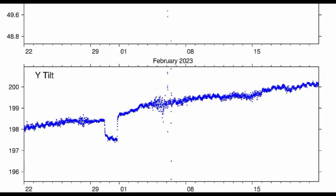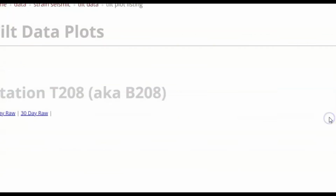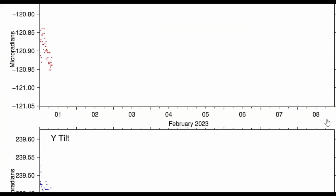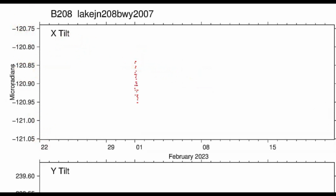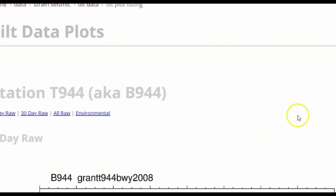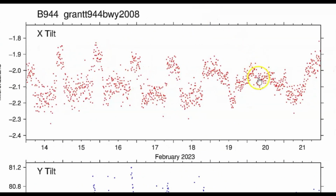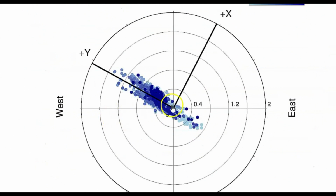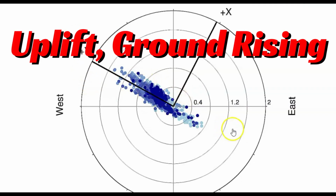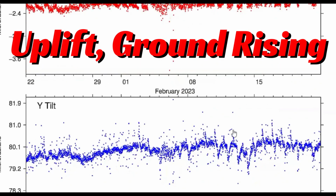Okay, let's look at another one. Borehole 208 for Yellowstone. I don't know if that's a lake or what, but see, it stopped working. It just isn't working. And let's try Grant. Okay, Grant's working. Now that is on the western side of Yellowstone Lake. Okay, the last week, it's going towards the northwest. Those are all earthquakes that affected the monitor. And then the last 30 days, looks like it's holding fairly steady there at the lake.